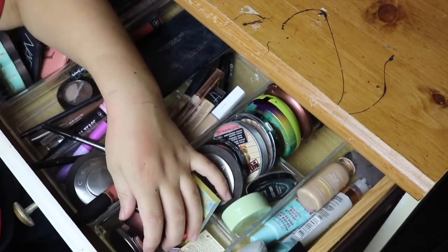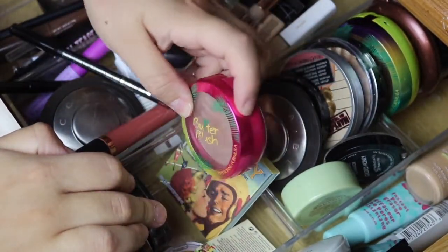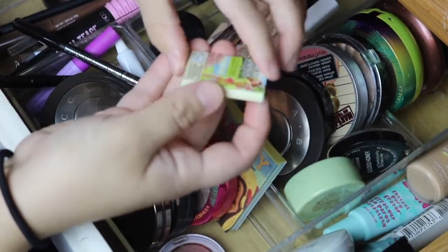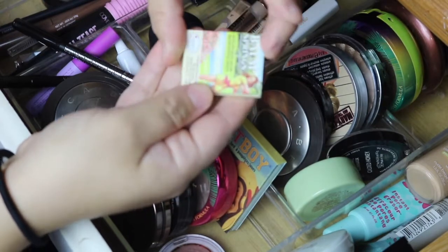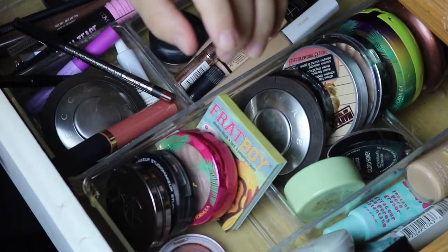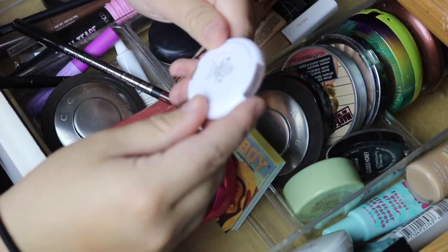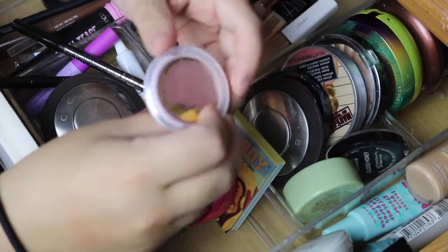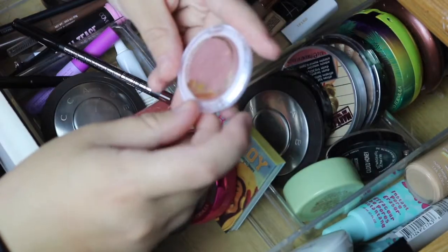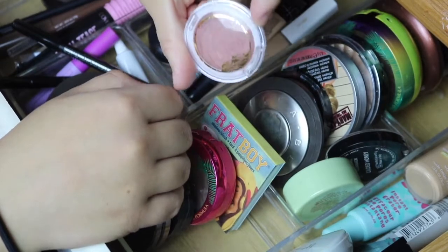So I have a few blushes here. Frat Boy from theBalm I'm going to keep. The Physicians Formula Butter Blush definitely going to keep. This little sample from theBalm I like, but it's teeny tiny and I never reach for it because it's so small. So I'm just going to pass that along. Same with this blush. This is really pretty. This is from Pacifica. It's in the shade Wild Rose, but I just have a lot of other blushes that I reach for a lot more often than this. And the packaging is just getting really old and beat up and it's just not looking its best. So I'm going to go ahead and pass that along.